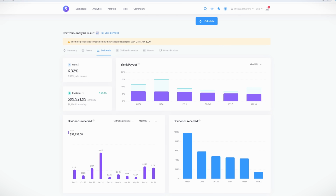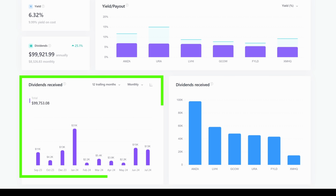And when we look at the dividend tab, wow, it shows that we would be getting $99,000 a year to date from this particular investment with a 6.32% yield. And it does break it out down below by month when each payment would be hitting. This type of view is invaluable when you're relying on your dividends for living expenses.